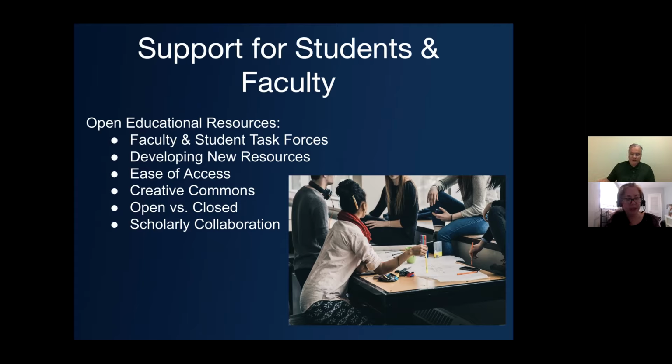But our group comprises a faculty task force and a student task force, both of which are responsible for reaching out to their peers and colleagues to encourage the use and development of open educational resources. The primary objectives of these groups are not only focused on the accumulation of OER materials to support the curriculum, but also of motivating members of the university community to create and develop their own open educational resources.